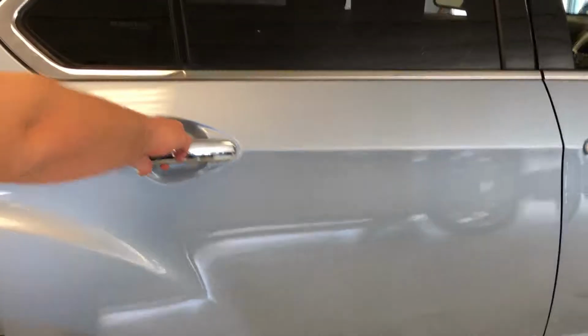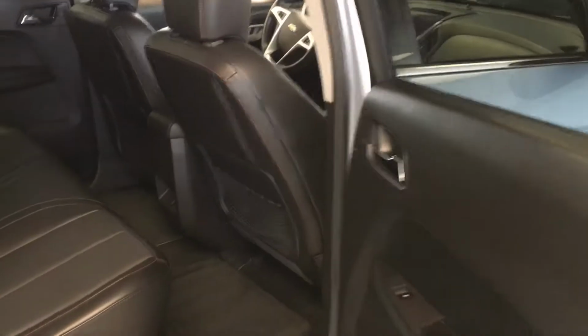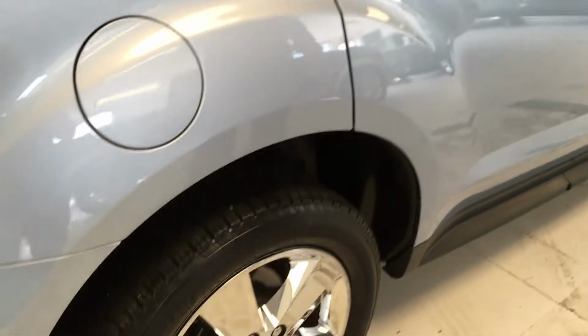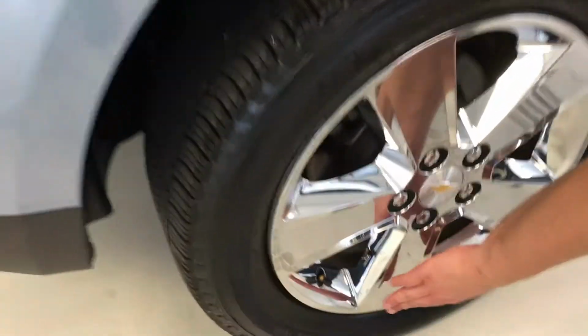Show you the back seat here. Good bit of room here in the back seat. Very clean. Cup holders there in the middle. Convenient for people that are riding in the back. Have a gas tank here on the passenger side of the vehicle. Have another wheel that is in very good condition.